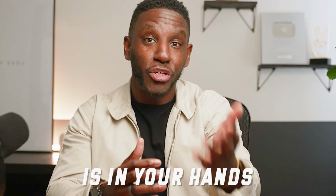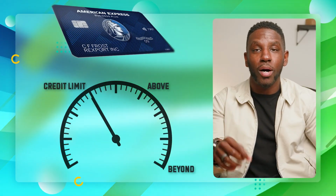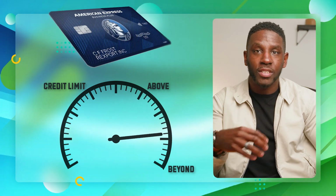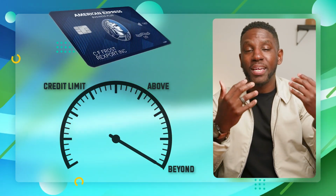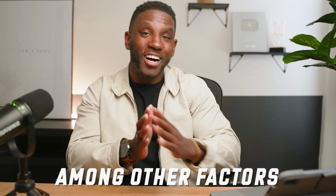On top of all of this, your buying power is in your hands. What do I mean by this? Well, it means that you have the ability to go above and beyond your credit limit to keep your business afloat or to spend extra cash when needed. Your ability to do this will depend on your credit card usage, among other factors.